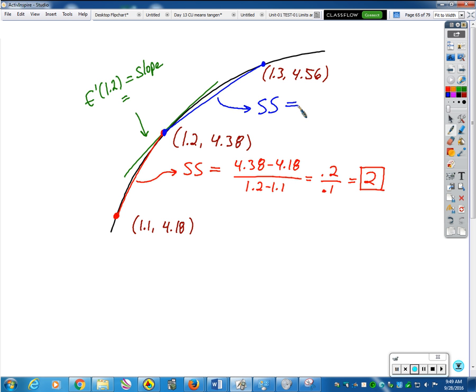Jeff's in for 2. Great. You do 4.56 minus the 4.38, and then over 1.3 over 1 minus 1.2. Nicely done. Work all that out, turns out to be 1.8.